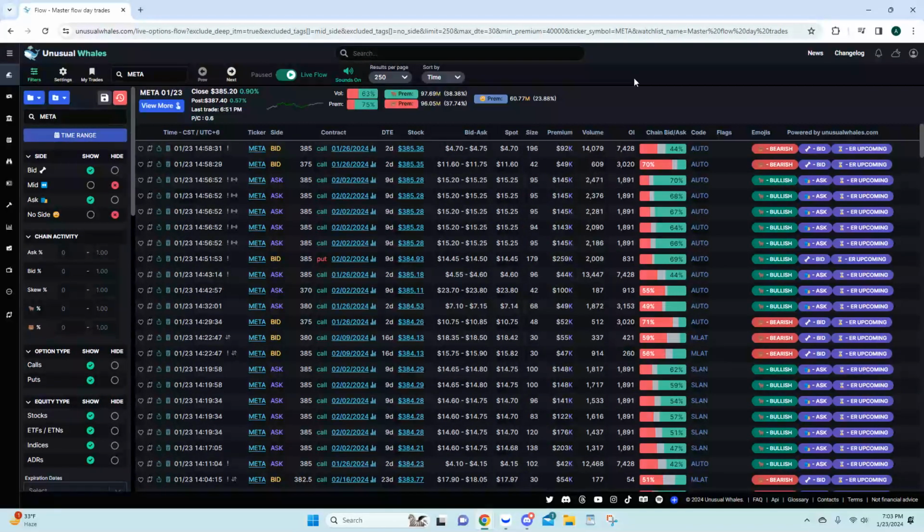So let's go through this not super fast, but just go over some flow and what I'm seeing, and you can match this up with the screenshots that I put into the watch list area as well. So let's start here. The first idea is Meta calls, and that is the 390 call less than 383.10. So let's go over the flow first here.